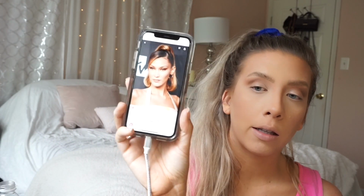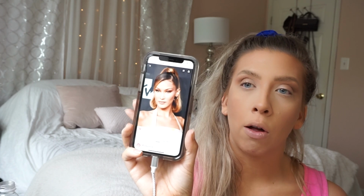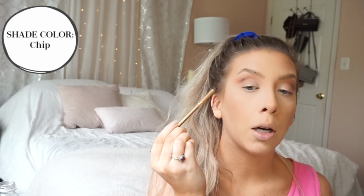Bella has, and it doesn't really look like she has a cut crease. It's just all of those brown shades. So we are just gonna stick with brown shades. This color right here, and I'm gonna put that right here where my V begins to go up.